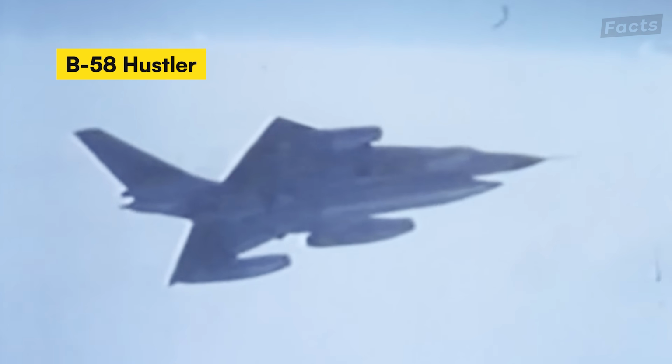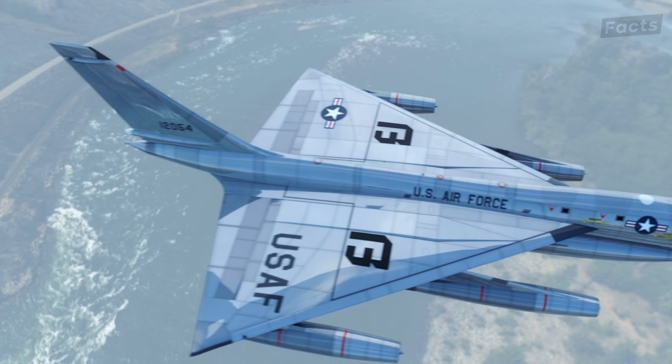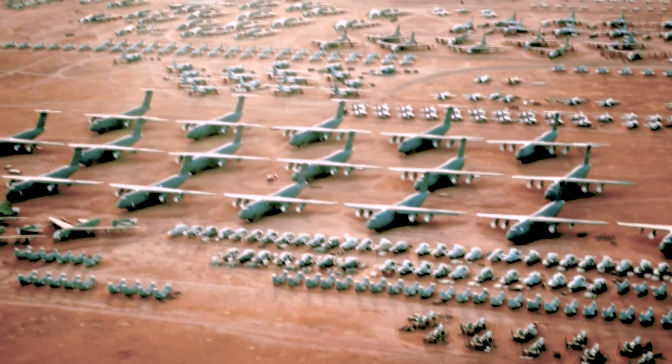The Convair B-58 Hustler was everything the B-52 was not. A gleaming, delta-wing dart that flew at twice the speed of sound and collected a stack of world records doing it. It entered service in 1960. By January 1970, the entire fleet had been flown to Davis-Monthan in Arizona, the desert boneyard where America parks its retired aircraft.